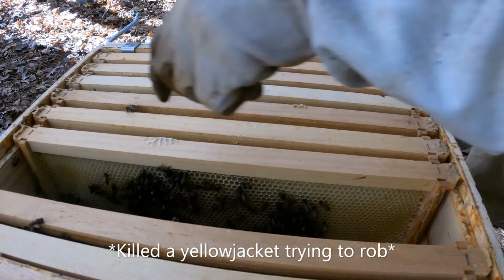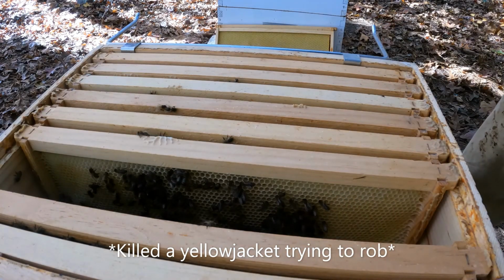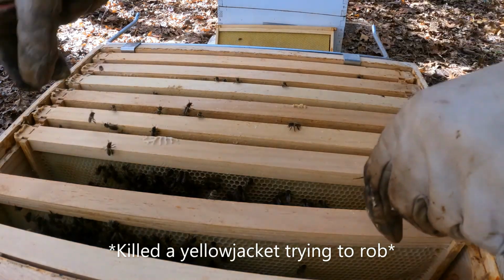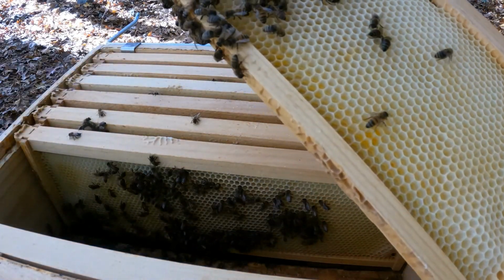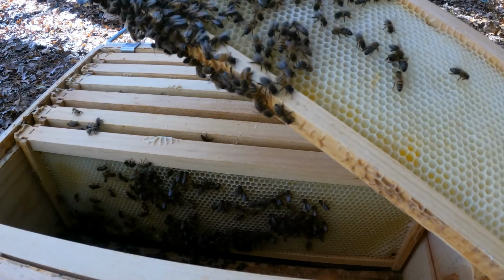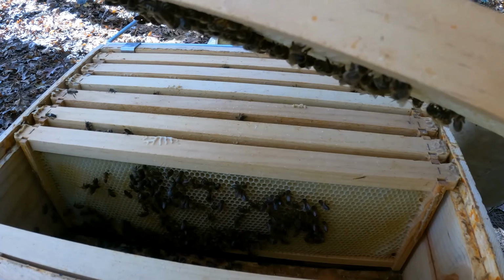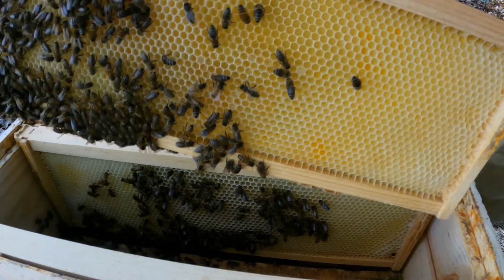Caught a wasp trying to steal, so I just yanked it out by its back end so it couldn't pinch or, you know, couldn't sting me, and just crushed it right over here, in case you're wondering what that was. Now that the hive is open, any and all are going to take this as an advantage to rob or steal, depending on how you look at it. It's pretty much the same thing, but obviously we use the robbing term.